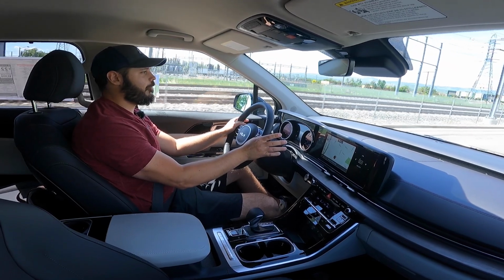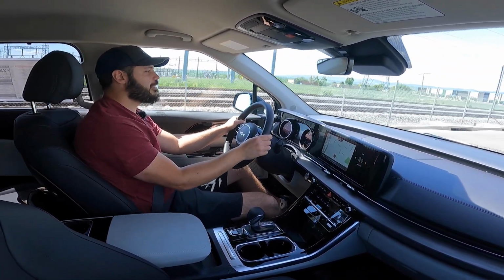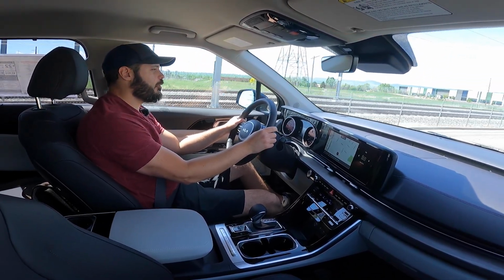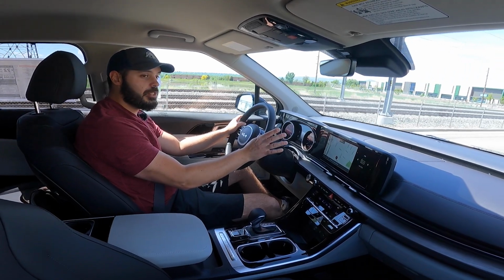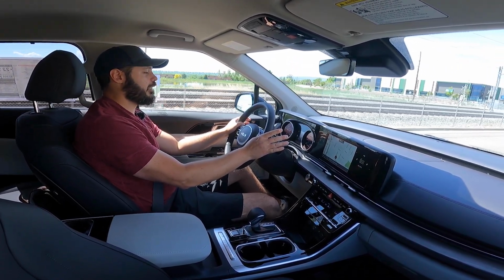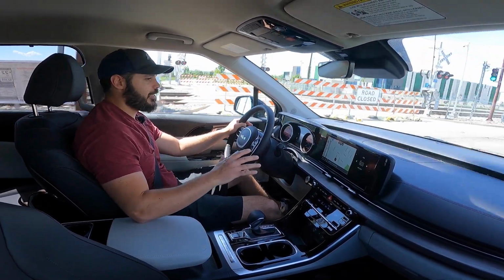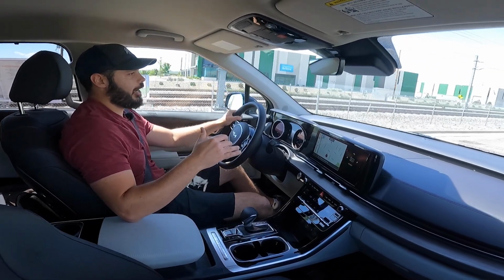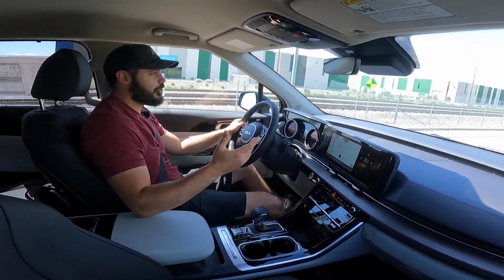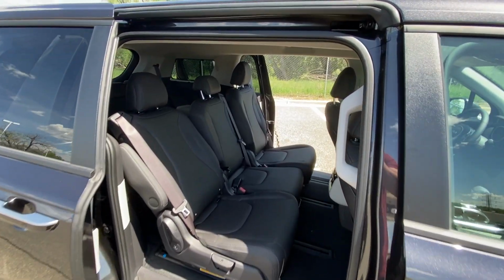I like the layout of minivans because you have such good visibility up front. You can see exactly what's in front of you with no problems at all. No big hood or anything like that sticking out. So the visibility in here is absolutely fantastic. And this being a minivan, it feels very classy in here. Kia has definitely stepped it up the last 10 years or so in their interior quality. It feels high-end almost in here.